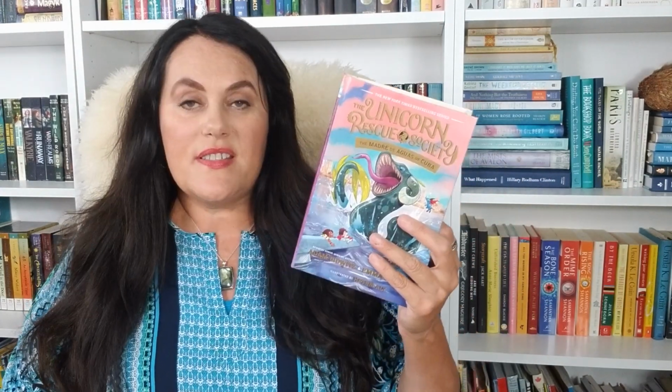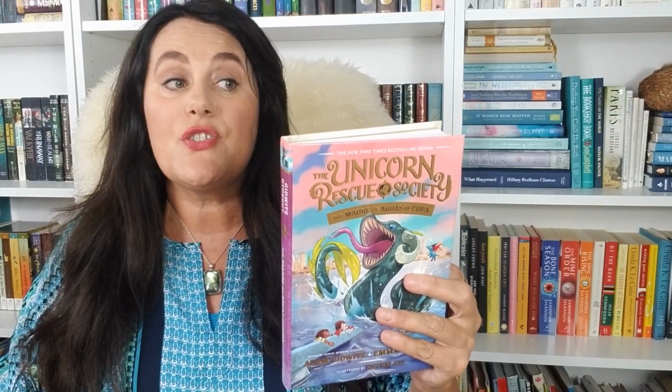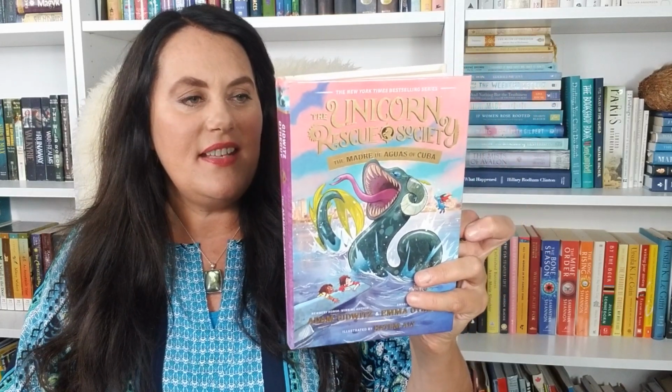This next book is one of the books I mentioned that I wanted to finish a series that we started, and it's The Unicorn Rescue Society. And this particular one is book, of course it doesn't say which book, I can't remember. So this series is about a secret group of adventurers, the Unicorn Rescue Society. And of course they have enemies that are powerful. And in this one, it's all about a sea serpent.